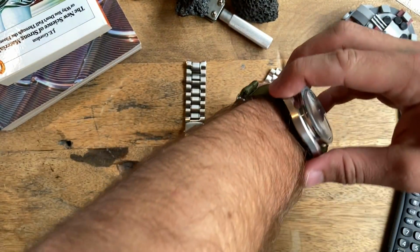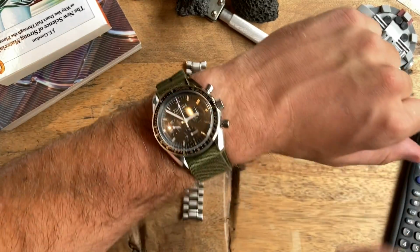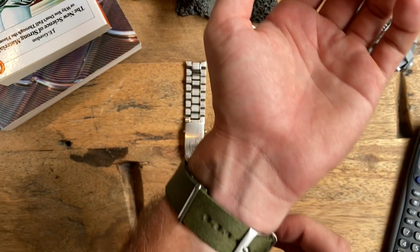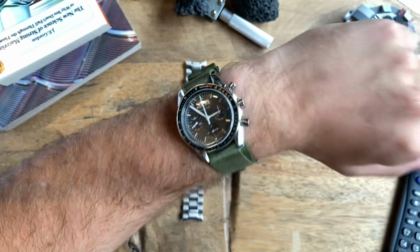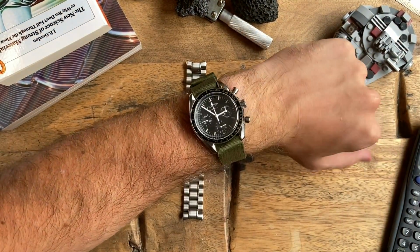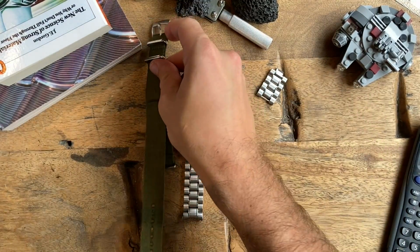Although it looks great, and Speedmasters look so at home on a NATO, this one, unfortunately, because of its lack of curved lugs, sits so high on the wrist that I couldn't really recommend this to anyone. Just look at that gap at the lugs. I would really have a hard time recommending this to anyone except if they had a massive wrist, which is a shame because it really does look pretty great. Perhaps it would work a little better on a single pass NATO.